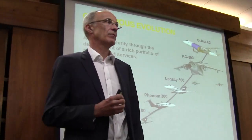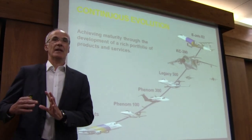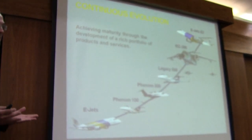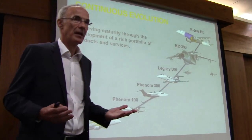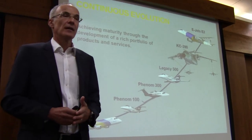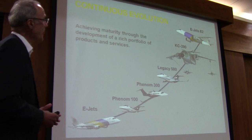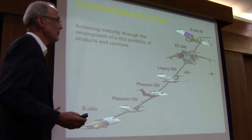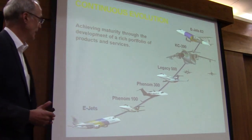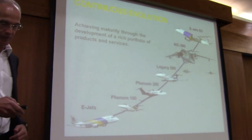That's a big goal of this program, to make a flawless entry into service of the E2. Airlines that are flying the E1, which is a very reliable airplane, today have 99.4 dispatch schedule reliability. Of course, they want the E2 to be at the same level. And so we're working very hard in terms of the robustness of design and maturity.